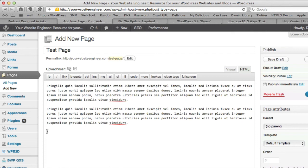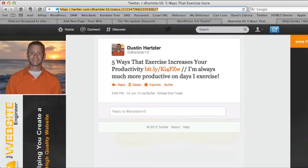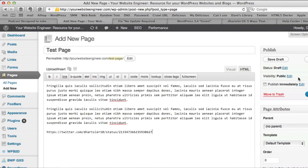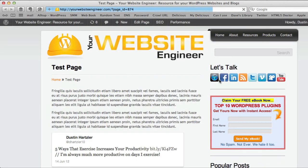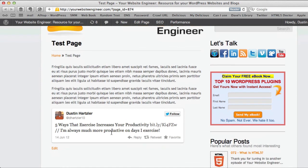Okay, so let's go ahead and try to add a tweet, and I've got one opened up over here. So let's just go in and we'll go ahead and just paste this tweet directly into WordPress. And so you just copy the tweet, and then you can hit paste, and then we're actually just going to save as draft, and then we're going to view and do a preview and see what this page looks like. So we'll do a preview.